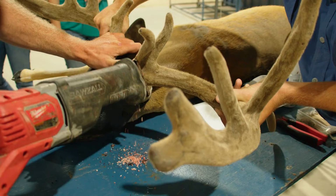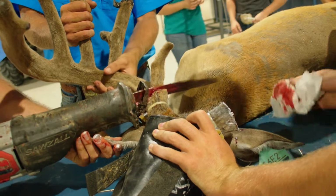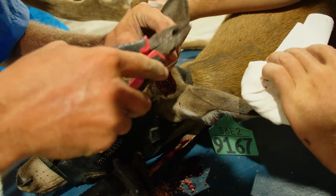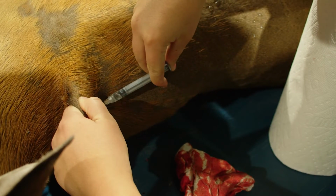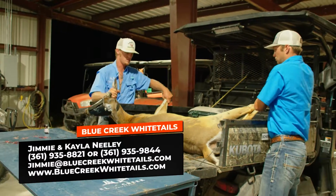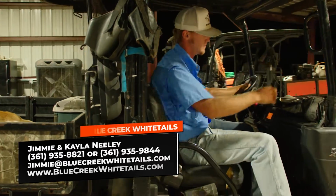While we're cutting this buck and he's anesthetized, he feels no pain at all. He's 100% asleep, just like you and I would be during a surgery. And when he wakes up, he won't feel any pain, and he'll feel a whole lot better. We go through and clog the arteries with toothpicks, and after we do that to both sides, we'll give him some antibiotics and dexamethasone to help relieve some pain and swelling, and then we'll take him back to his pen and wake him up.